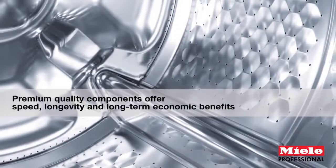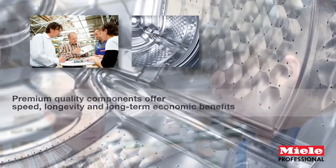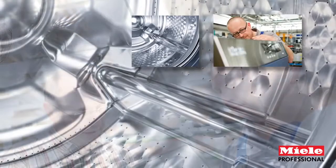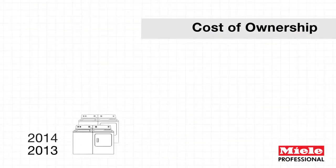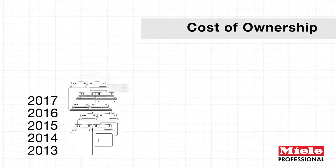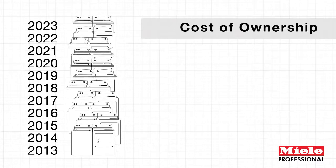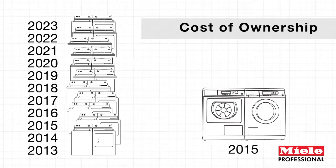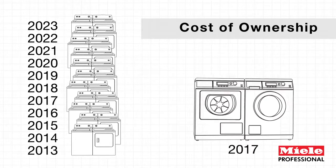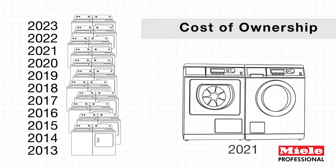Precision manufacturing and the use of premium quality components contribute to the speed, longevity, long-term economic benefits, and workflow advantages of Miele Professional Laundry Solutions. When you compare the purchase price of residential machines versus the price of a Miele Professional system, residential machines may seem less costly, but each year your costs increase because residential machines have to be replaced. Miele Professional systems are built to perform year after year without replacement.